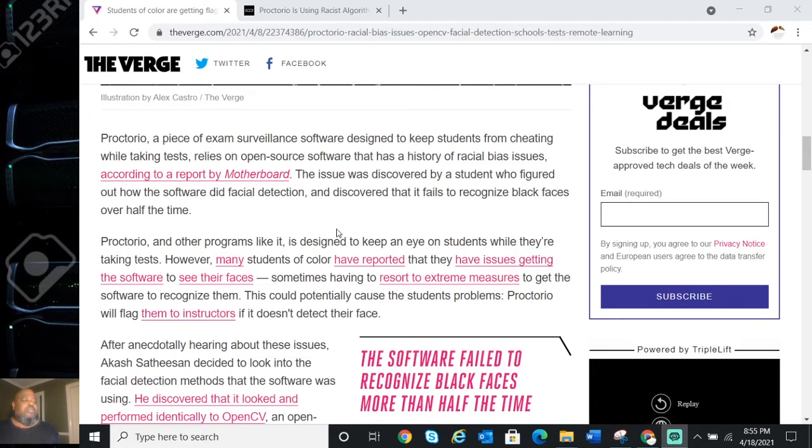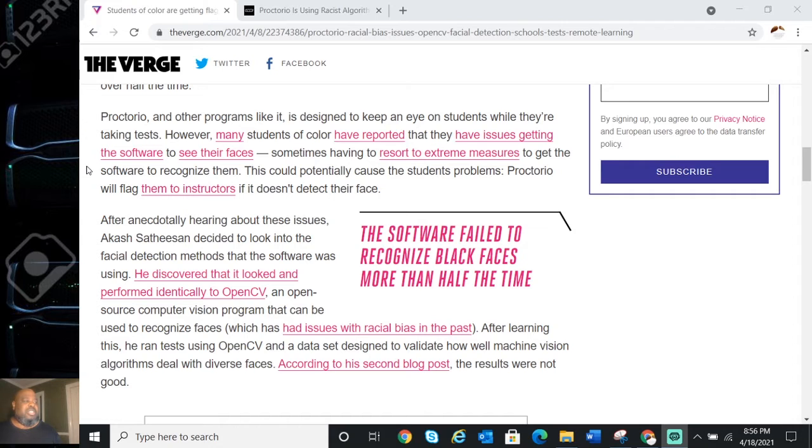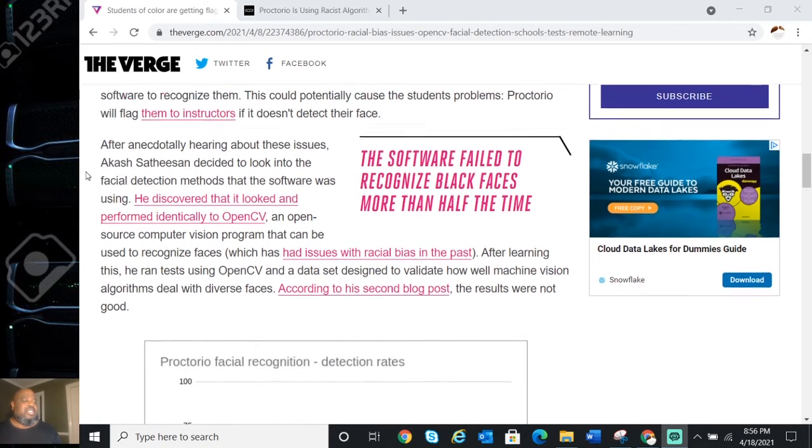This issue was discovered by a student who figured out how the software did facial detection and discovered that it fails to recognize black faces over half the time. Proctorio and other programs like it are designed to keep an eye on students while they're taking the test. However, many students of color have reported having issues getting the software to see their faces, sometimes having to resort to extreme measures to get the software to recognize them. This could potentially cause the student problems. Proctorio will flag them to the instructors if it doesn't detect their faces.